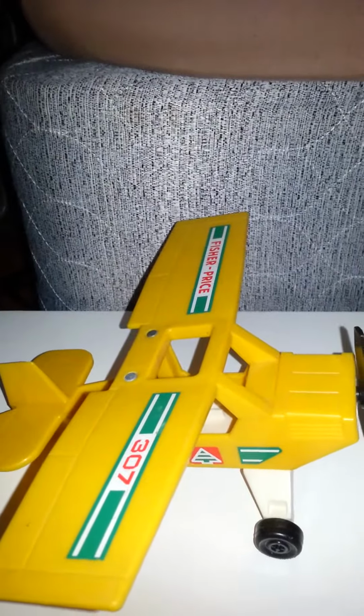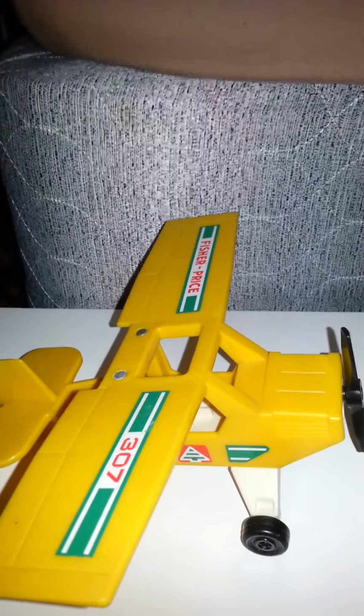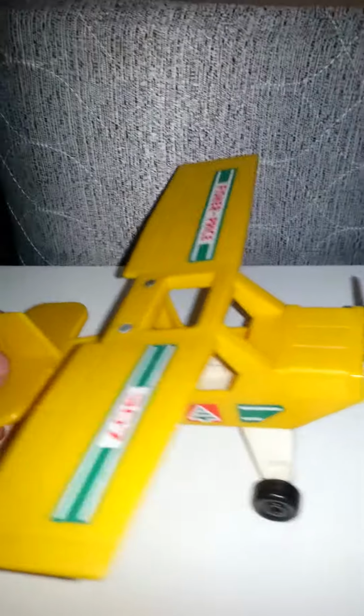I bought it for $2.50, and I usually do not like to pay more than $5 for a Fisher-Price toy. So this was a good deal, and it goes great with what I've got in here.